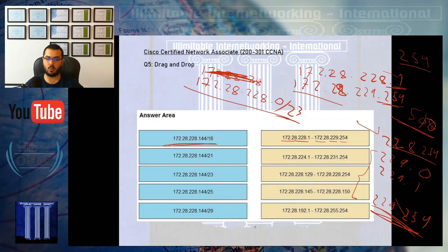So this network here can also be expressed as 172.28.228.0/23. Okay, so let's see which one of these is /23. This one is /23, and this is 172.28.228.144. So yes, this one is in the range of this network. So we can say that this is answer number one, correctly. Okay, so this is for answer number one.